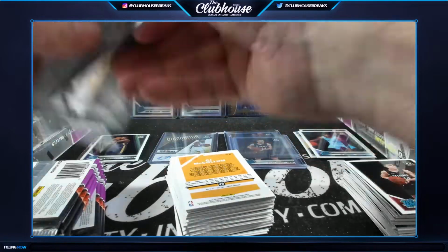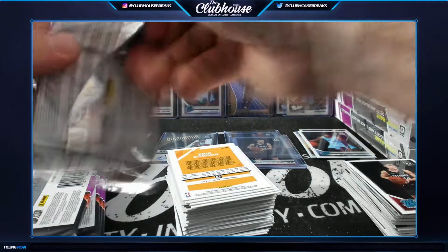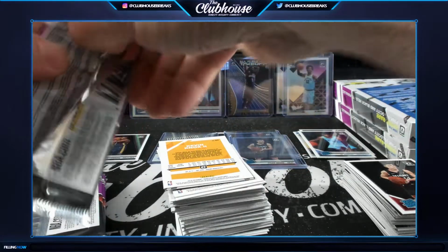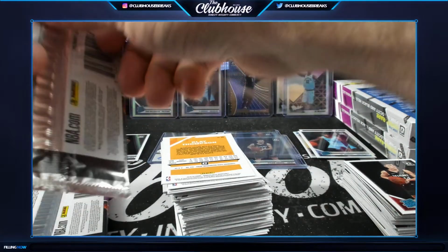Go. Box 8. Every box so far has had Zion or Ja in it. It's pretty crazy. I mean, quite the collection right here.